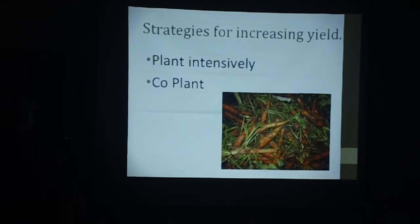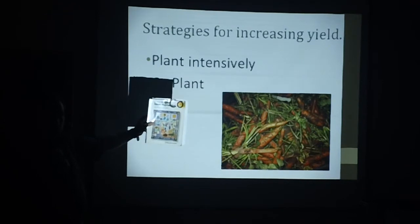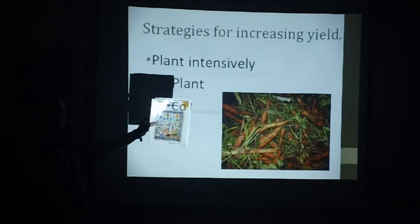Co-planting. Everybody know what co-planting is? Yes, broccoli, that was an example. There are plants that have beneficial combinations, and I can never remember them. This book right here has been around for about 30 years, and it's got a lot of information about co-planting.